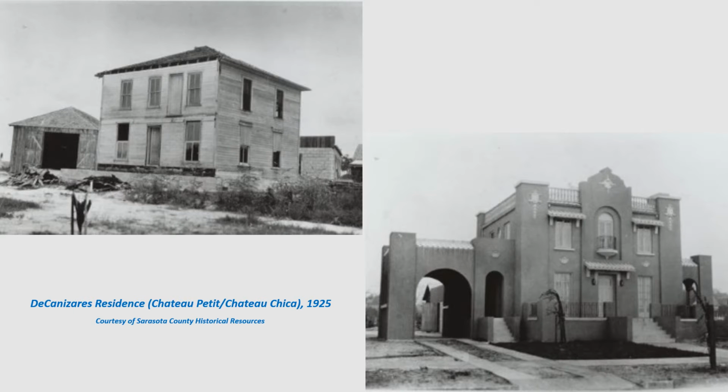Chateau Petit, the wood frame house in the upper picture, was located on South Palm Avenue and was built around 1910. In 1923, Fred A. De Canizares bought a lot on North Palm Avenue from Owen Burns Realty, as well as the wooden structure on South Palm, and had it moved to his lot in 1924. He had the architect Thomas Reed Martin transform Chateau Petit with a Mediterranean Revival slipcover design using hollow clay tile and stucco to achieve the desired results. The De Canizares called their house Chateau Chica. About 1980, it was modified for use as an office.